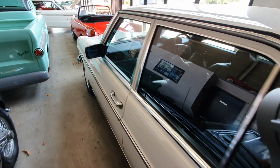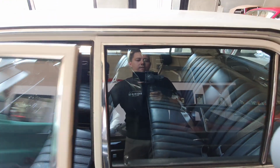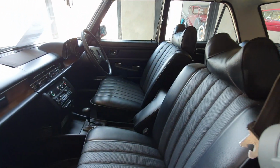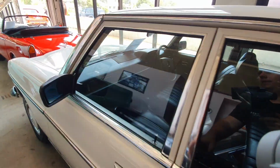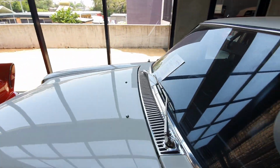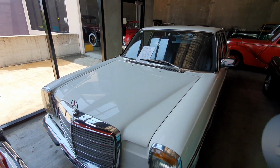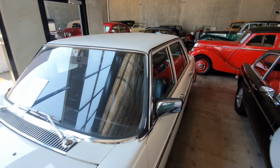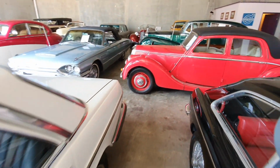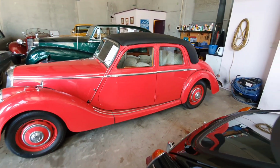This car actually was originally owned by the consulate for Bulgaria, I believe, in Sydney. Always well looked after. Great little 280 Mercedes W114 series 1974. Yeah, nice little car, cheapy for someone under 10 grand. Another one at the cheaper end of the scale here. This one's under 20 grand.